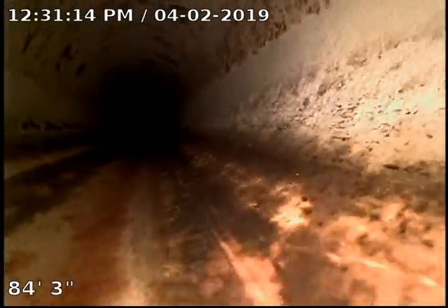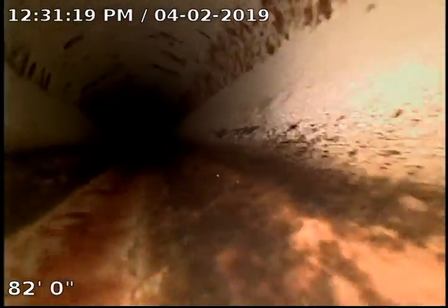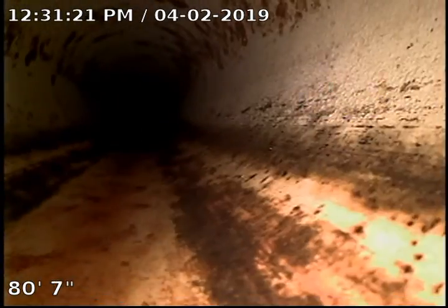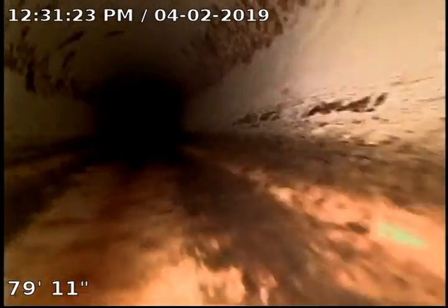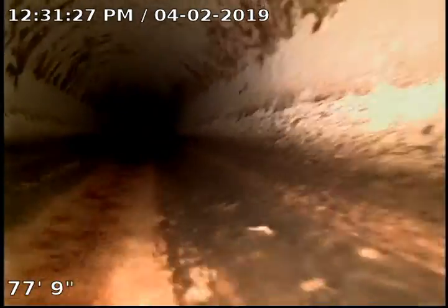Ran quite a bit of water and I'm not seeing any standing water in this sewer. Everything appears to be in really good condition. We do have cast iron under the house, which we will see here in a moment.